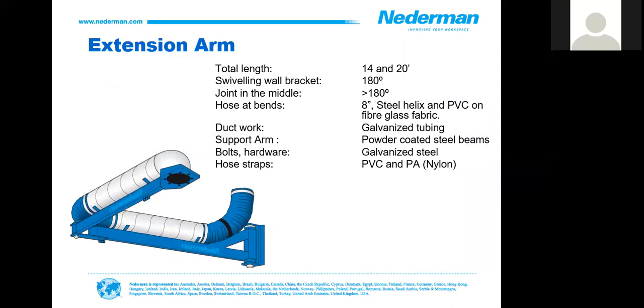As I mentioned, 14 and 20 foot. The 20 foot is a double pivot, so we pivot also in the middle, but then we rotate against the axis of the wall. When I talked about a hard duct and a soft duct, my flex duct or soft duct is going to be at the wall mount and at my swivel joint. Otherwise, we hard duct the other two.